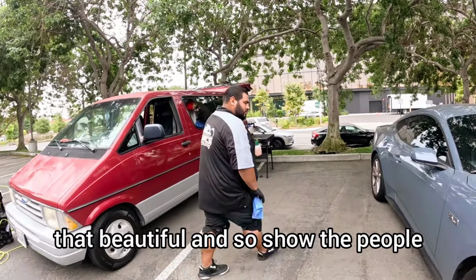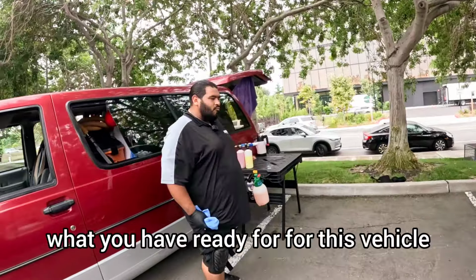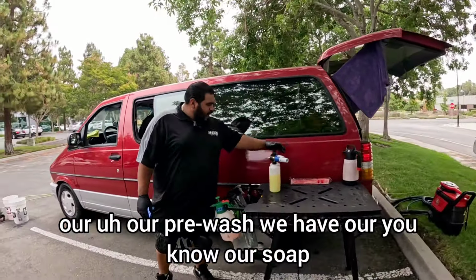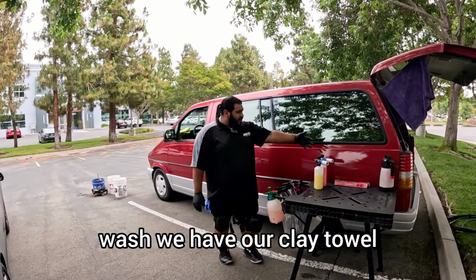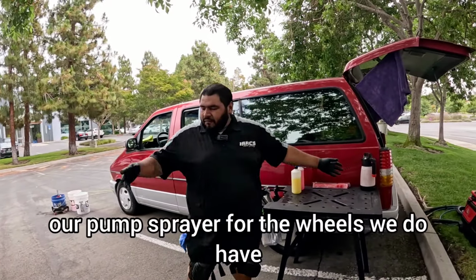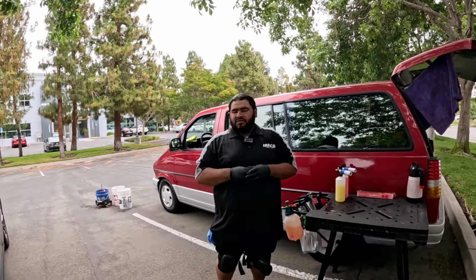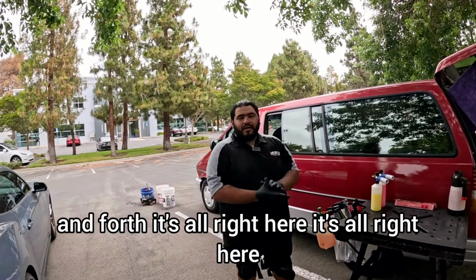Beautiful. Show the people what you have staging and what you have ready for this vehicle. We have everything ready. We have our pre-wash, we have our soap that we're gonna do 100% wash. We have our clay towel if we need it. We have our pump sprayer for the wheels. I love to have it set up. It makes it easy for you to get straight to work. You don't gotta be looking, going back and forth. It's all right here.